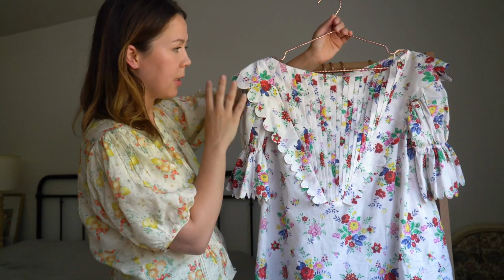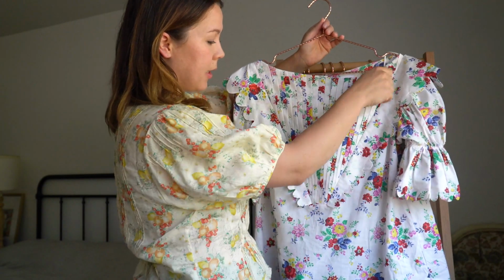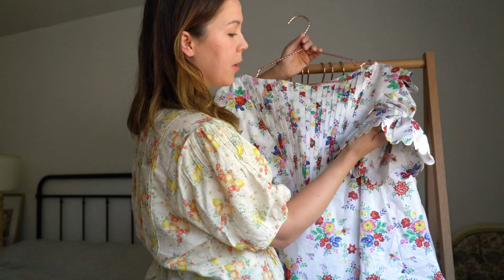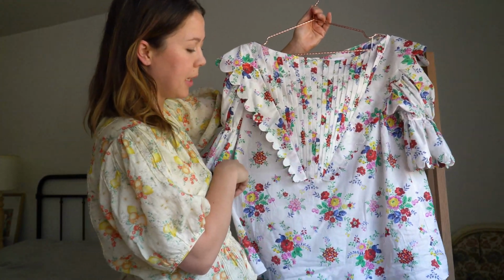So you'll see that it's this very strong shoulder, and there's just a lot to it. It has this gorgeous v-neck shape in the front with pleats that are sewn down across here. This is the Charlotte top, and then it has this beautiful scallop sleeve that's puffy and beautiful. I love the shape of it. It's pretty voluminous, so I think I could have sized down in it.